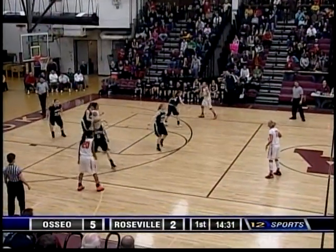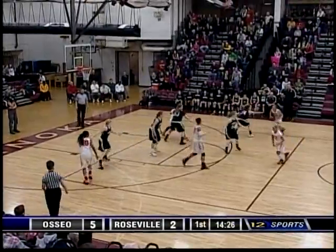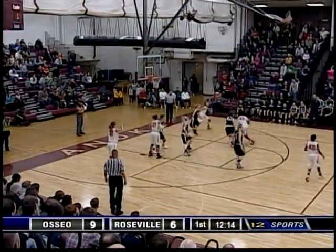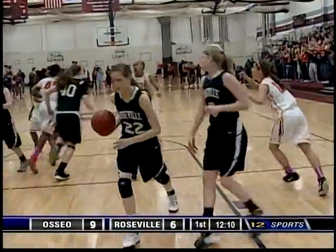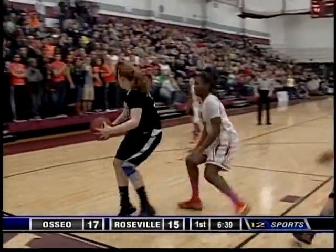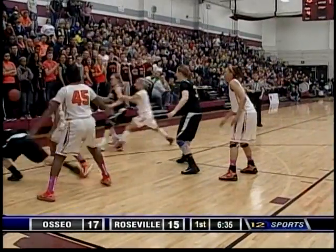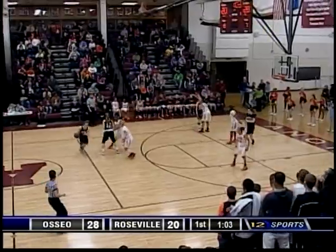Raiders have subbed in Maria Asher, number 5, and Maggie Benson, number 33. Morton giving it up to Porte. Back over to Morton, a step back 3, and it's good. Roseville, Morton comes down and answers back. They feed it inside and recovered there by Benson. And kicked out of bounds by Jones. It will be Roseville retain.